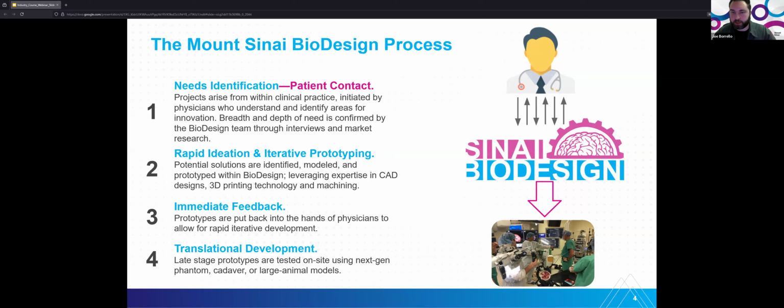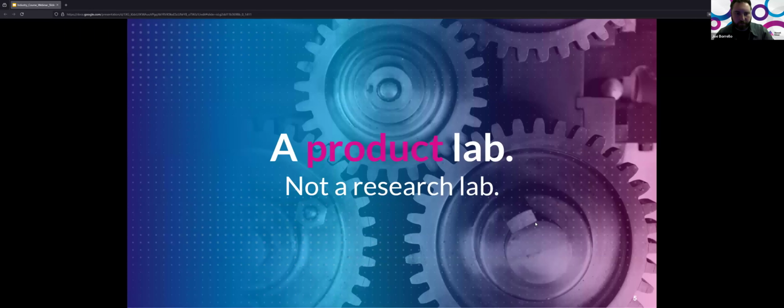And we work iteratively with them. We work collaboratively with them to produce rapid improvements and rapid developments in technology that ultimately sees its way back into the operating room. And so we're not really just a research lab. We like to think of ourselves as a product lab.